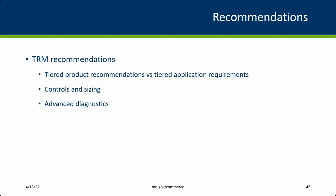And I do just want to call out also TRM recommendations. Typically, we handle energy savings calculations based off equipment ratings, and we design our programs around those efficiency ratings. And I'll just point out that, especially with heat pumps, a tiered approach that might be tied to applications.